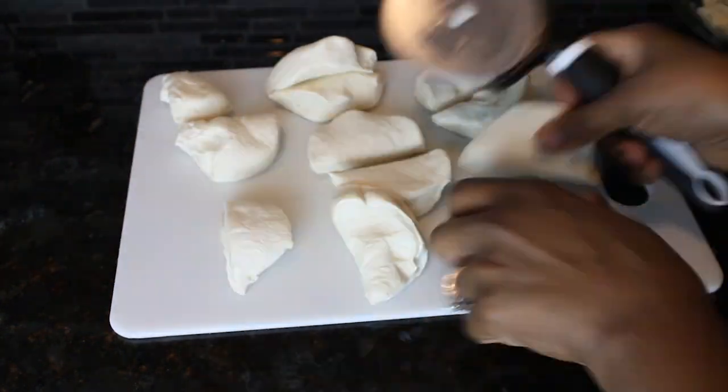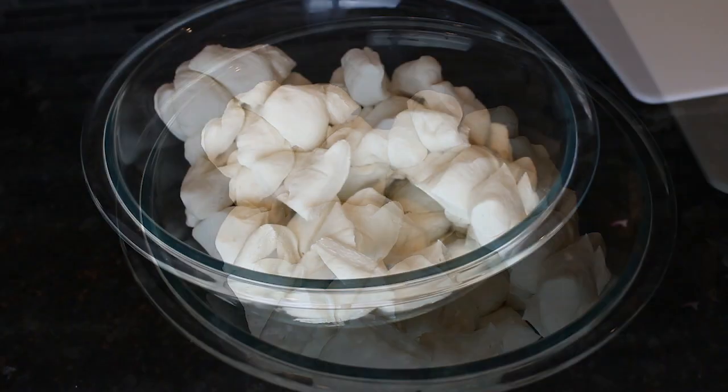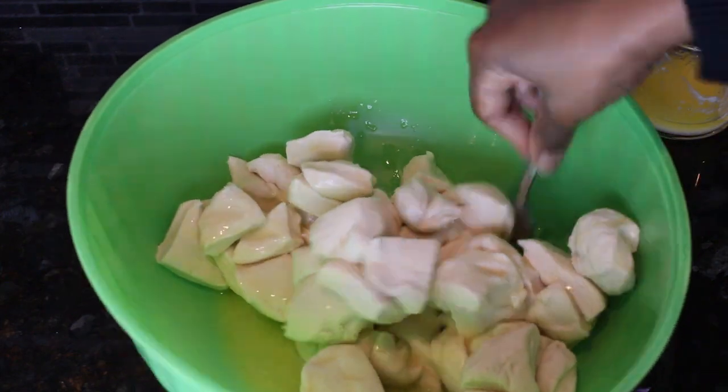And as you can see, I just got quicker and quicker because I'm like, hey, I got things to do here. So from there, I'm going to go ahead and transfer those to a bowl, and I'm going to pour over that melted butter. This is super quick, super fast, super easy.